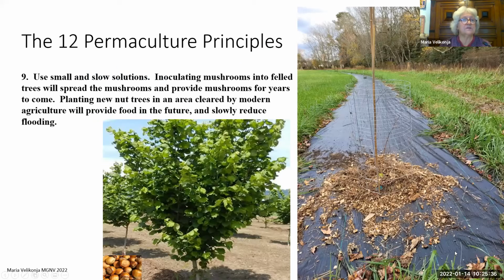The 9th principle is to use small and slow solutions. When I start inoculating logs for mushrooms, it will spread mushrooms around and provide mushrooms for years to come. I won't get mushrooms the first year. If you plant a new nut tree in an area cleared by modern agriculture, it will provide food in the future. You're not going to get it in the first year. It will also help in a slow manner to reduce flooding.